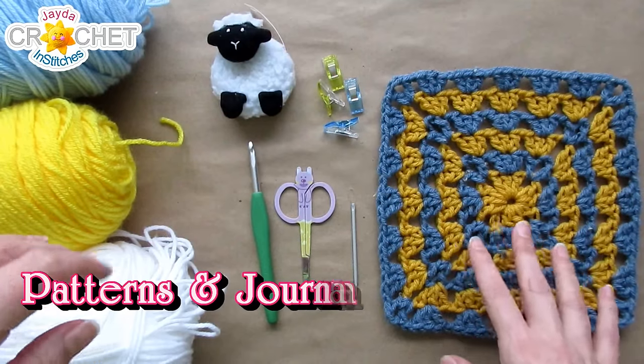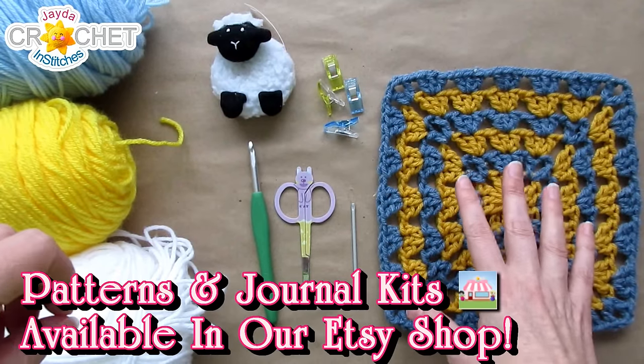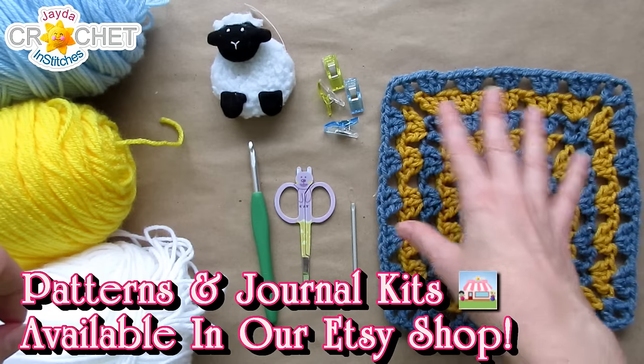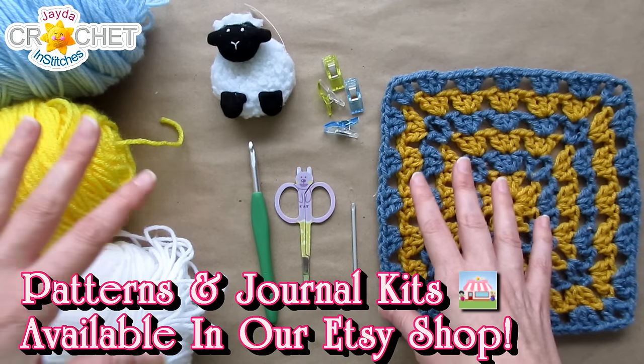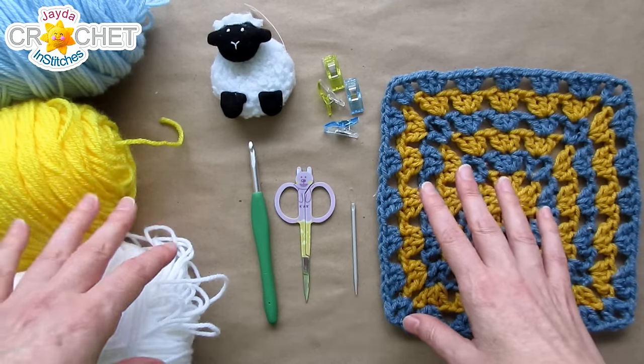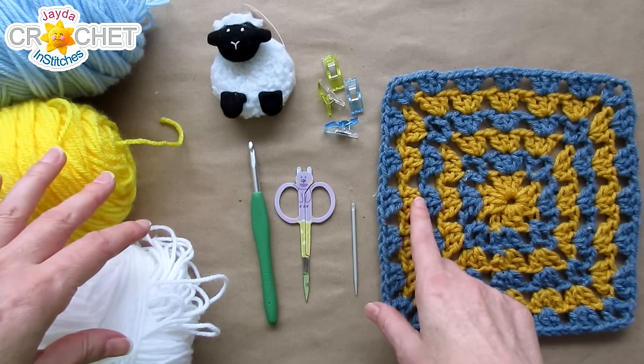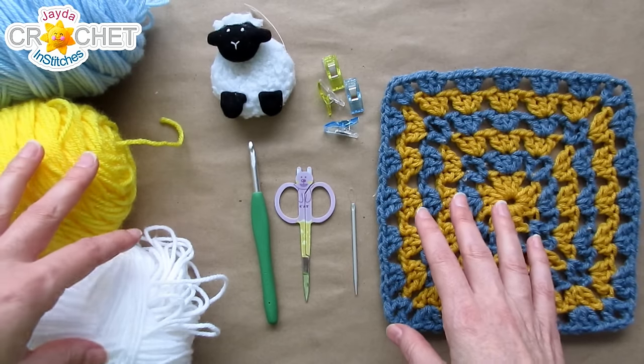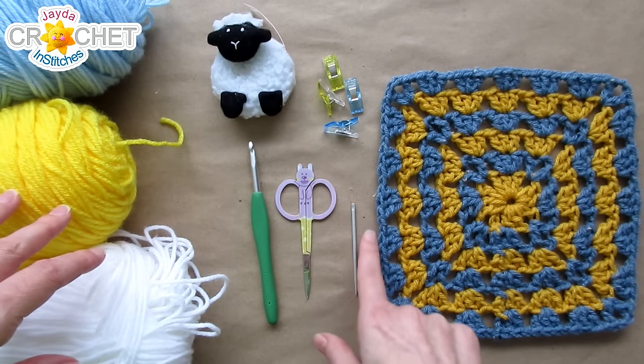In order to make our stacked shell granny squares, we're going to want 40 yards for the entire square. So this is a 6-row granny. It needs 40 yards of a size 4 medium weight yarn. I'm using acrylic. That's 20 yards per color if you do two colors, around 12 to 15 yards per color if you do three. You want a pair of scissors, a yarn needle.